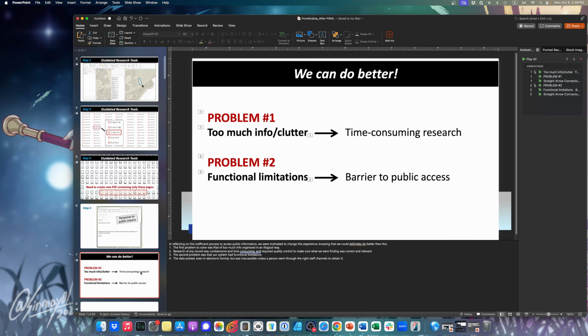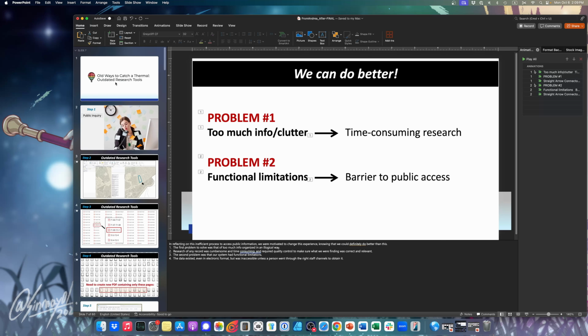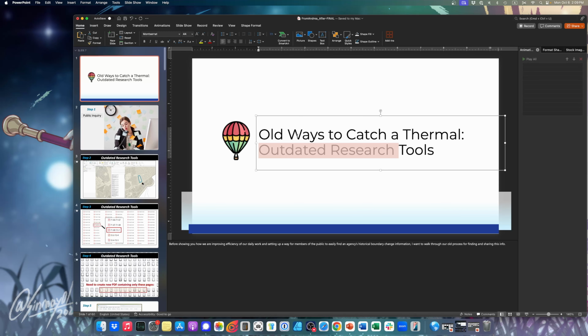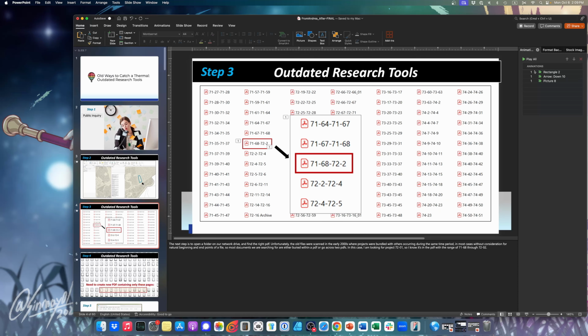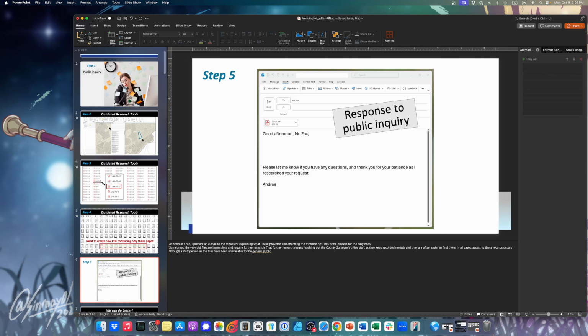So this was the first slide that was giving her trouble, but we're starting sort of in the presentation a little bit. So just to give everybody some context, basically this section of the presentation is sort of setting the stage for what the problem is. It's talking about an outdated research approach, where before, step 1 was the public called, and then step 2, we had to look up this thing. Step 3, we had to find this thing in this PDF, and then we had to select pages from this PDF, and then we had to email the person back, right? So again, setting up the stage of what life is like before this new tool that was developed.